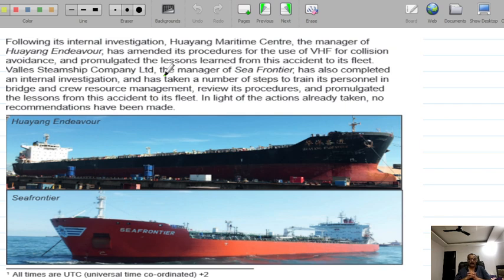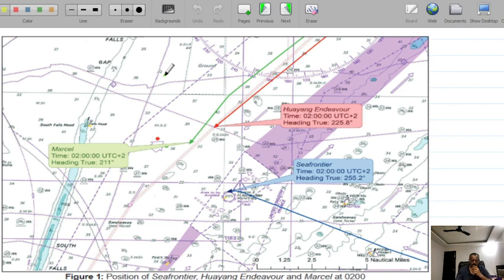Here is the depicted picture of both the vessels. On top it's Hyong Endeavor, and below is the Sea Frontier, the product carrier. Now let's start looking at the scenario.